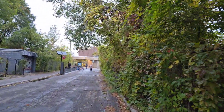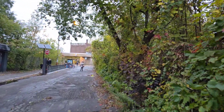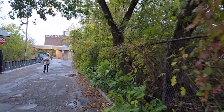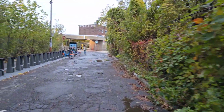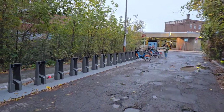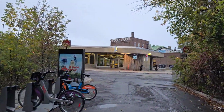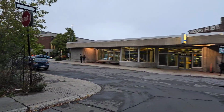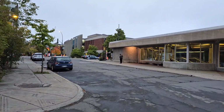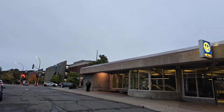So there's Place-Saint-Henri metro station right there. And I'll show you guys the entrances, how they're coming along on the other side. Some birds in there. Alright, so this is your main entrance of Place-Saint-Henri metro station, and Saint Jacques Street's over there. We'll go around the side here.